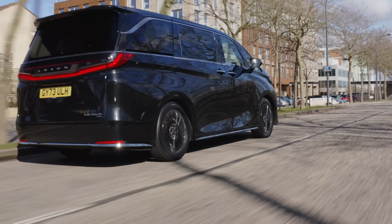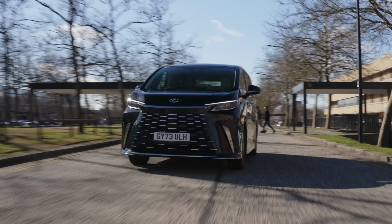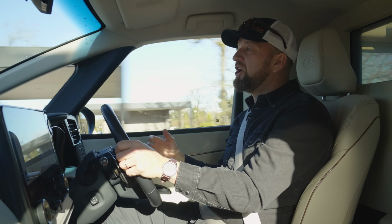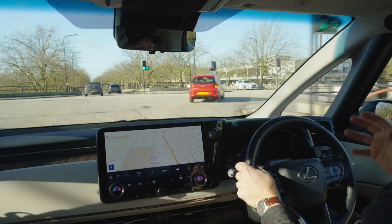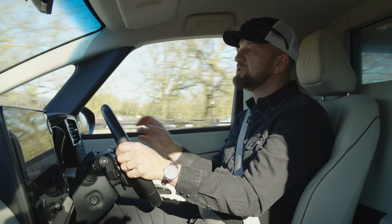So when you're threading it through traffic, because let's face it, most of these things are going to be knocking around in town, it just feels a little better. But it's not got that science fiction, silent, powerful, like completely isolated road feeling that the Mega's got. This feels much more like a car with some posh bits.